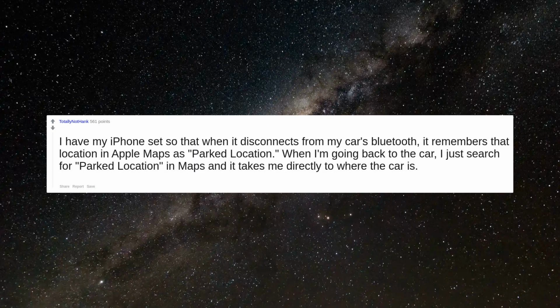I have my iPhone set so that when it disconnects from my car's Bluetooth, it remembers that location in Apple Maps as parked location. When I'm going back to the car, I just search for parked location in Maps, and it takes me directly to where the car is.